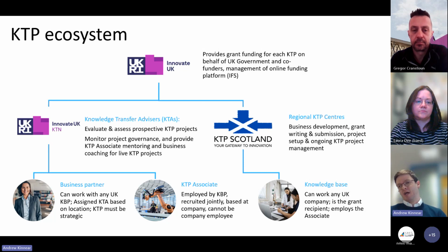The knowledge transfer advisors sit slightly differently. They're based more locally to where the company is based, and where the company is based, typically that's where the associate will be based as well. As I mentioned before, any knowledge base can work with any company in the UK, and the associate would typically be based at that company. KTPs are big on the transfer of knowledge into the company, and a real tool for doing that is having the associate based within the company to get a real understanding of the company's requirements and where the key challenges are, and then working with the knowledge base to develop a solution that comes from the academic research. I'll just click through in the slide.